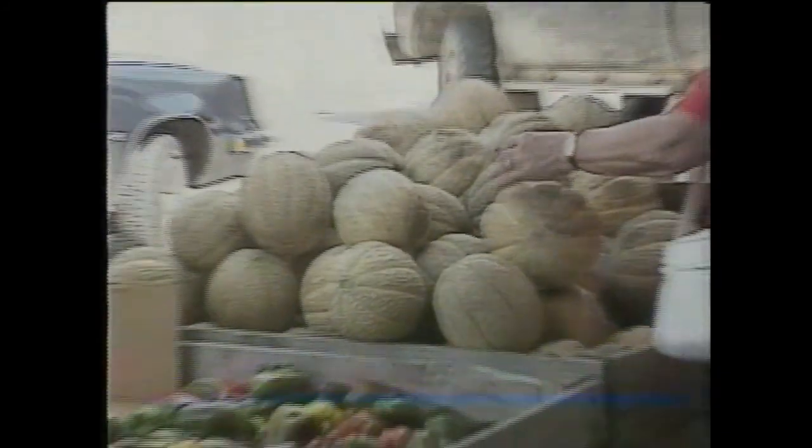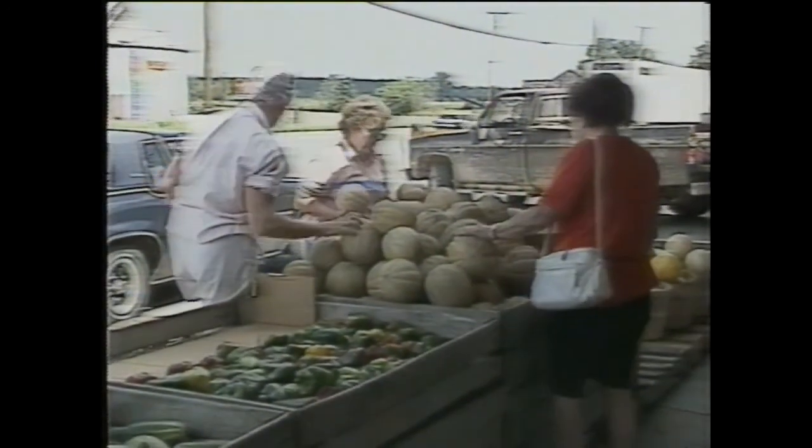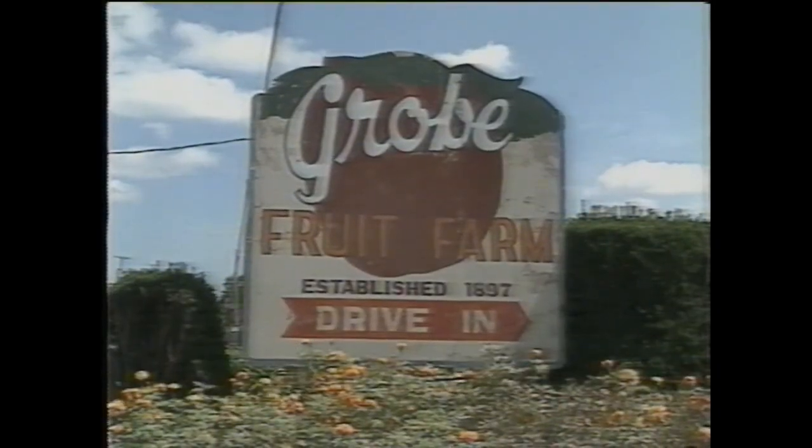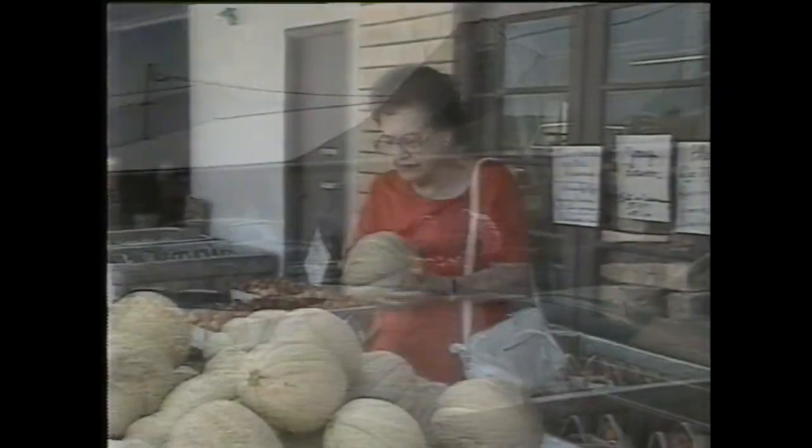It's harvest time and roadside stands are awakening, bursting with a bumper crop this year. This is Lorain County, where the rural area is still sprinkled with producing farms like Groves near Elyria. Apples, corn, tomatoes, peaches, they're all here, but something new has been added.